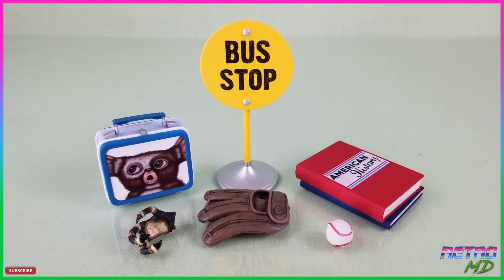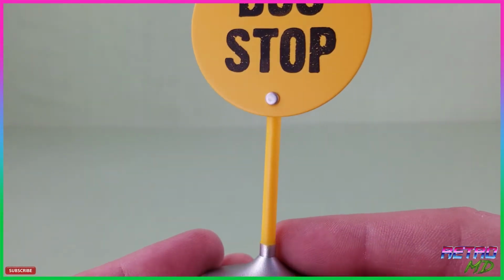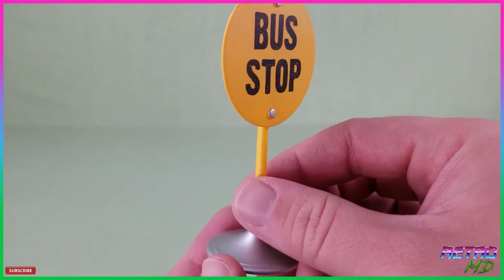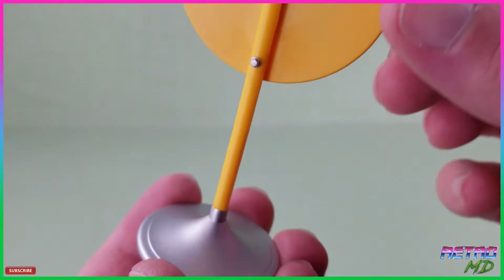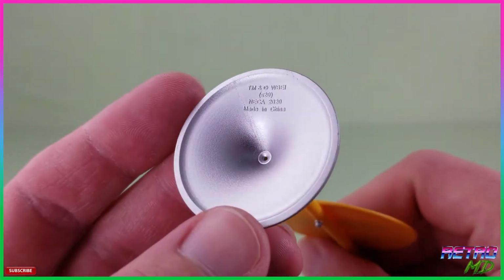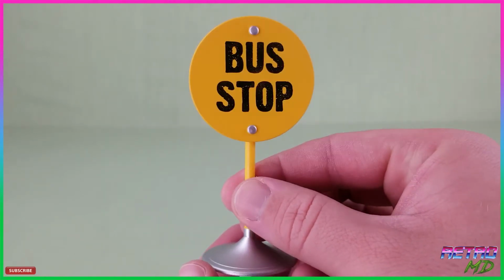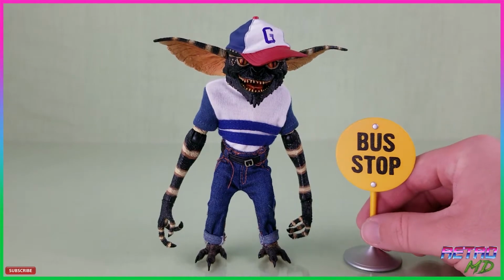Here are all the included accessories that come with the figure to recreate that newspaper ad. First up is the bus stop sign. The sign itself is mostly yellow with the words bus stop on it. There is silver paint on the base, as well as the nuts and bolts. There's really not much else going on with the back and the bottom. Basically, it is just meant to be displayed next to the figure, like so.